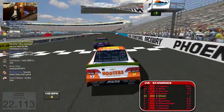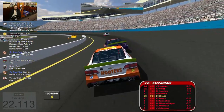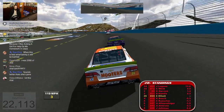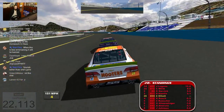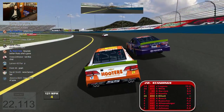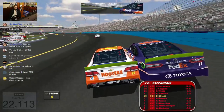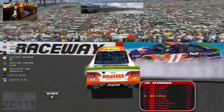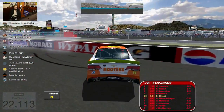Bump him once or twice when he turns 1 and 2. Possibly. I don't even remember if he did or not. Oh, me to get that sideways. I just have to cut that part out. Do the same thing in turns 3 and 4. Bump them up the track. No, we're hooked. Darn it. Well, that backfired.